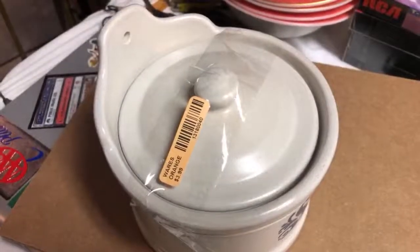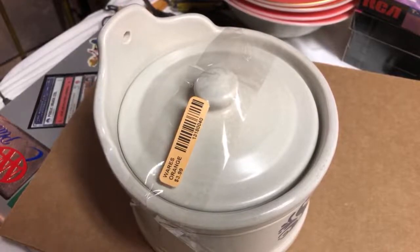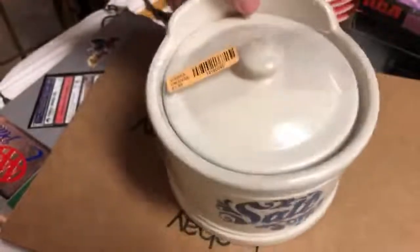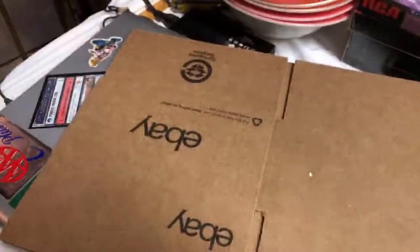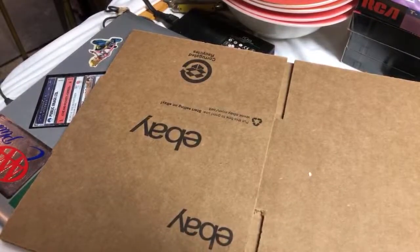This is another piece of faux graph. Again, I most likely will not sell this online. I paid $4 for it. This is the salt cellar, and it'll go to the shop. They always sell at the shop. Sometimes they take a little while, but they always do. So that's where that's going to go.